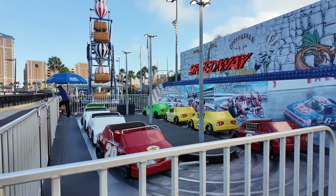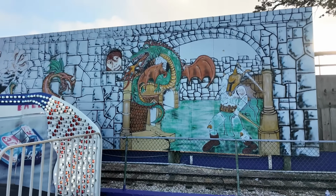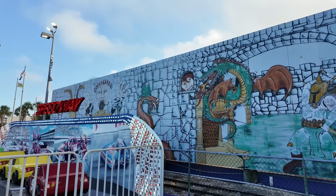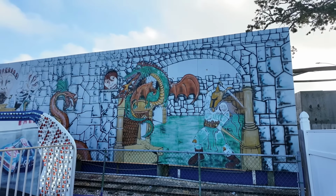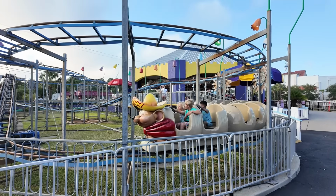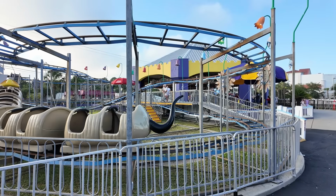Behind the car ride, the speedway here, we have this backdrop. It definitely looks like it was part of a dark ride at some point. Am I crazy to see dark rides everywhere? That looks like that may have been part of some sort of dark ride at some point. Little roller coaster over here resembles Speedy Gonzales from the old Looney Tunes cartoons. A big long mouse there.